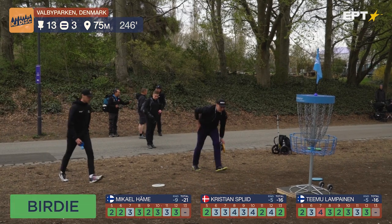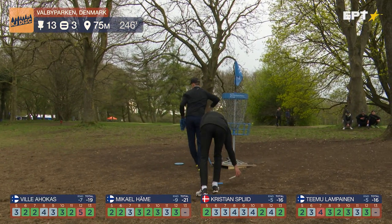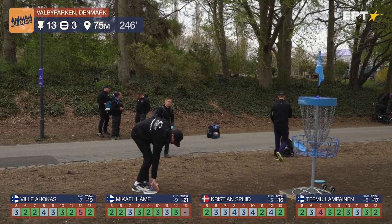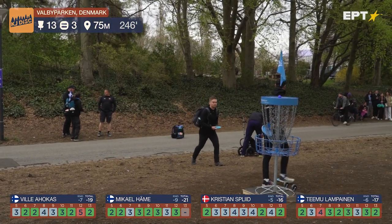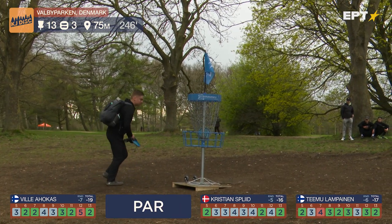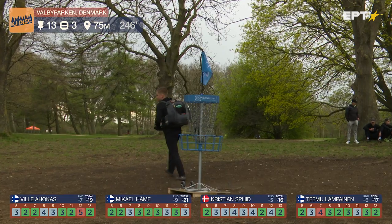Good birdie. But was MIKAEL short? Yeah, he was getting just a par. Right? Yeah, he's getting a par. Too bad. Ruined another star frame, which means a tree that will not be planted. All because of you, MIKAEL.